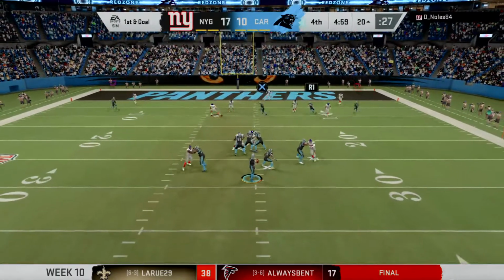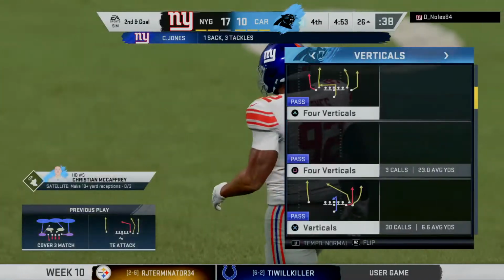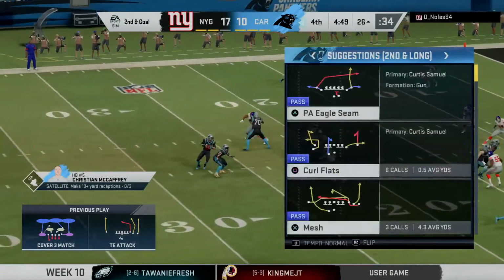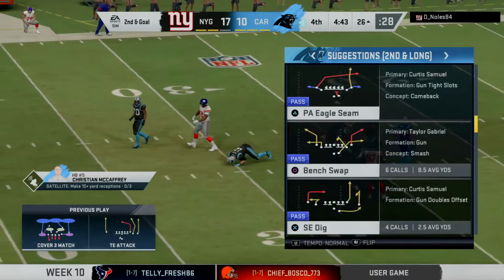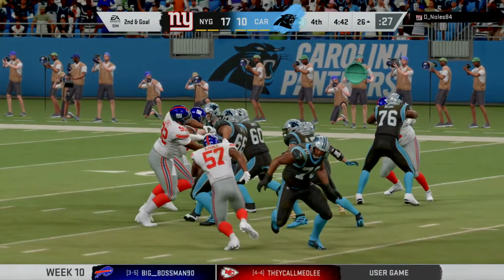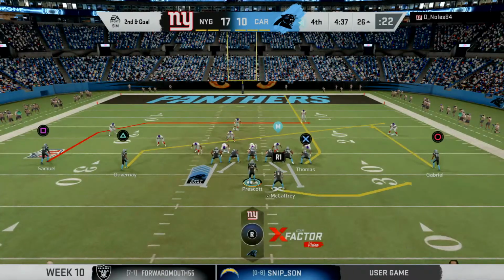To throw is Prescott. And they're going to get him. He's sacked back around the 28. Chris Jones, he's the one to get him, and that is sack number 7 for him on the year. At the 26-yard line. First down, a bit of a disaster, and now on 2nd and goal, back even further.